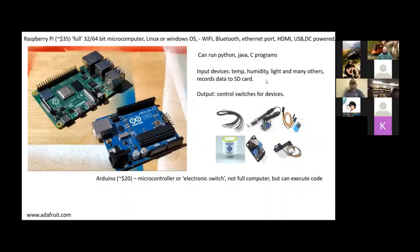And what's really cool about them is that they can run computer languages, open source languages like Python, but also Java, C programs, anything that you might need to do something at a regular interval, which you can write some computer code to control for you.